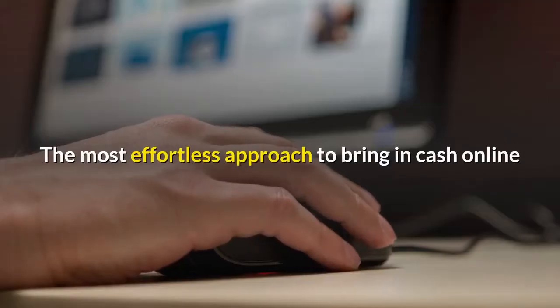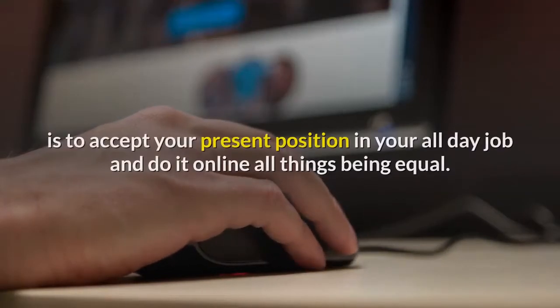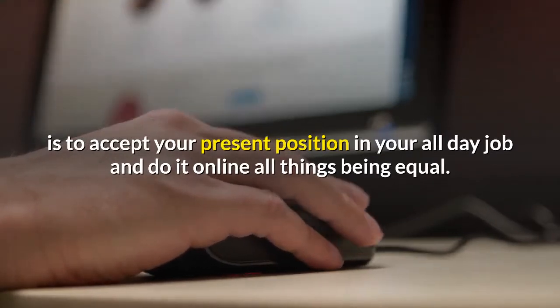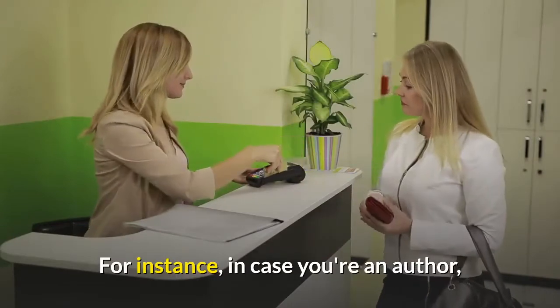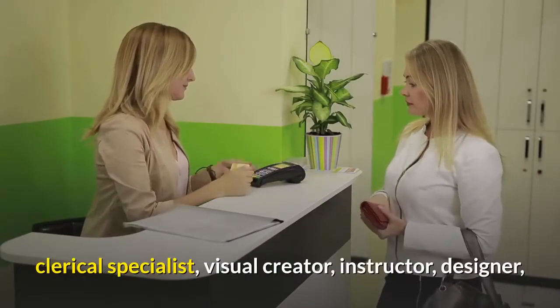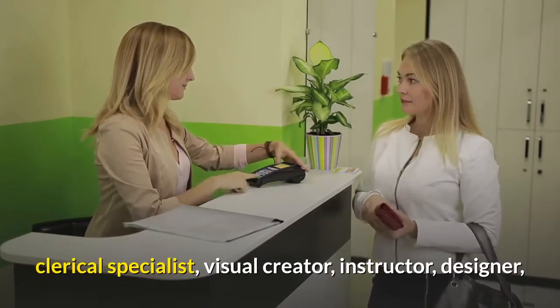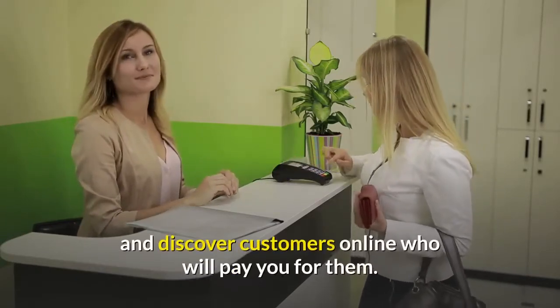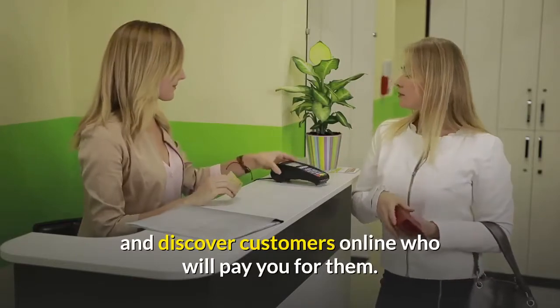9. Consider freelancing. The easiest way to make money online is to take your current position in your full-time job and do it online instead. For example, if you're a writer, clerical specialist, graphic designer, teacher, developer, and so on, you can market these skills and find customers online who will pay you for them.